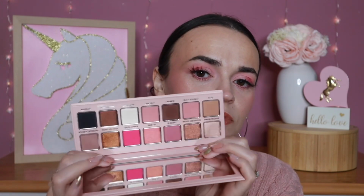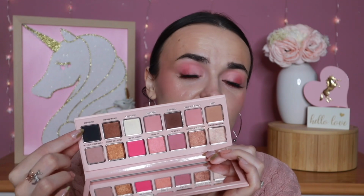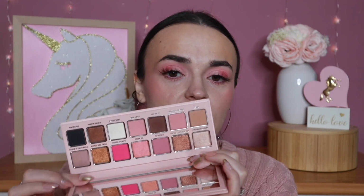It was really easy to work with, and I love these more pinky neutral shades, but I also love that you had a black in this shade too, so you could easily deepen up a lot of these looks if you wanted to. I just think it was a really pretty palette, and even though it was a holiday palette, I think it definitely would have been a really amazing Valentine's Day palette.